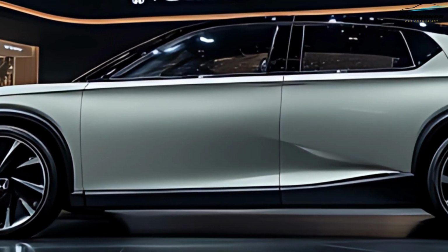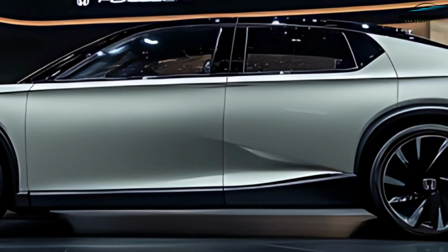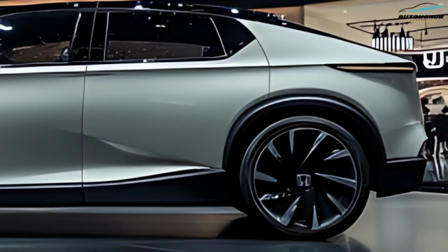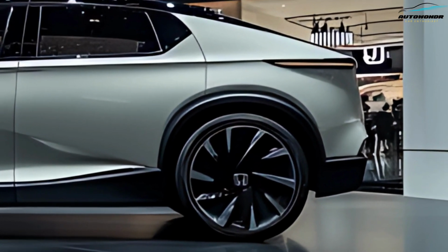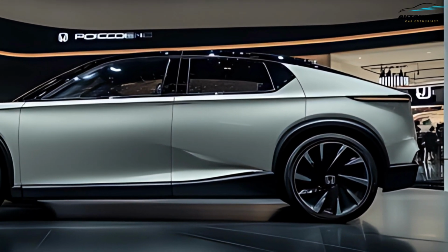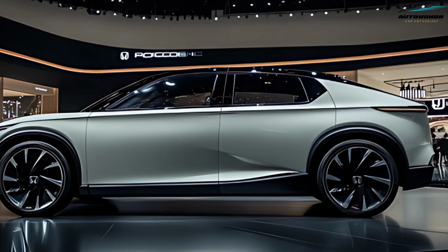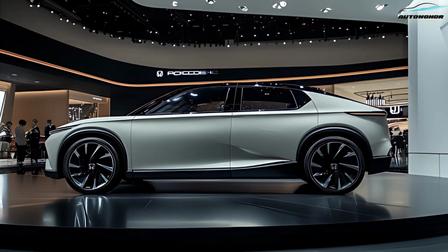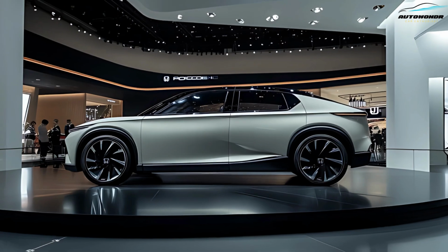The Honda Prologue starts at an attractive $45,000, offering exceptional value for a premium electric SUV. For those seeking the ultimate experience, the Elite trim, featuring all the luxury upgrades and advanced tech options, is available at $55,000. With federal and state EV incentives, transitioning to the Prologue is easier than ever.